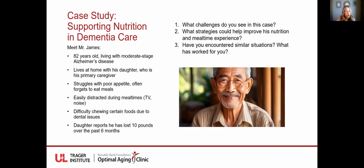months. So I'd like for you to take a moment to think about what nutritional challenges stand out to you in Mr. James's story. And then what are some practical strategies that might help Mr. James and his daughter? And then I'd also like for you to think about if you've faced any similar situations in your work or your caregiving experience. And if so, what solutions worked well for you? You can take a minute if you'd like. If you have any ideas, feel free to shout those out, or you can put those in the chat. I'll try to get my chat open here.